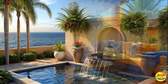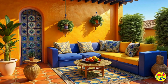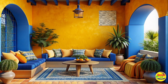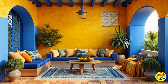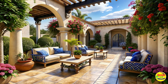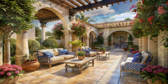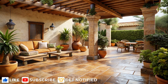Bringing the Mediterranean to your patio is easier than you think. By carefully selecting furniture, embracing vibrant colors, incorporating Mediterranean-inspired accessories, creating a relaxing lounge area, and enhancing with water features, you can transform your outdoor space into a Mediterranean paradise. Let your creativity flow and get inspired to design a patio that reflects the beauty and tranquility of the Mediterranean region. So, get started and enjoy the ultimate outdoor retreat right in your own backyard.